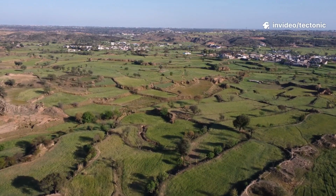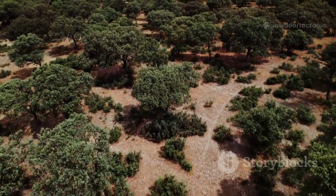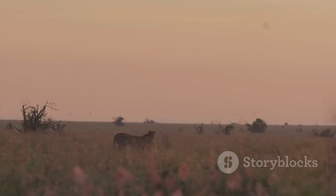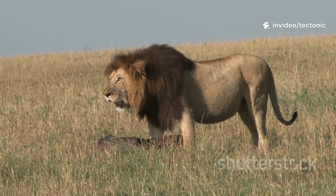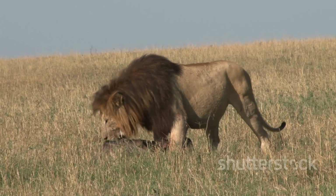Across Africa, human populations are expanding, and with them come farms, settlements, and infrastructure. This development fragments the vast open landscapes that lions need to roam and hunt. As their savanna home is converted into agricultural land or urban areas, lions are pushed into smaller and more isolated pockets of wilderness, cutting them off from other prides and limiting their genetic diversity.